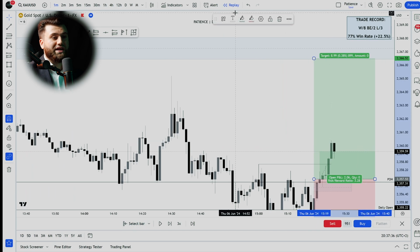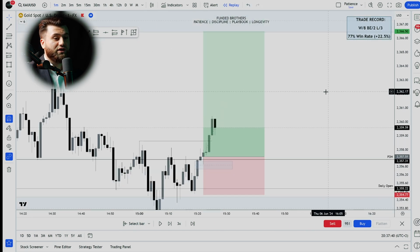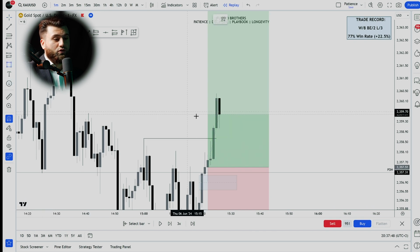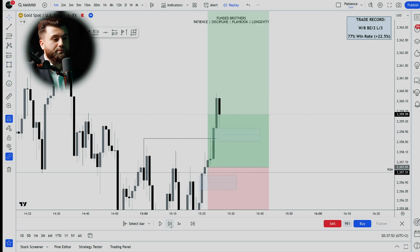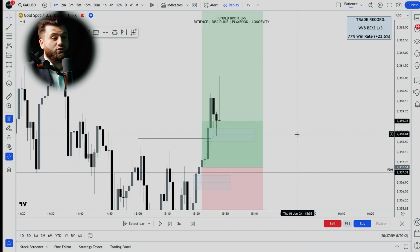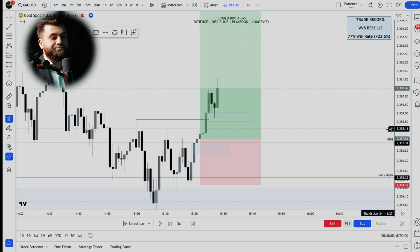So how did we manage this trade, guys? This is really important. How did I manage this trade? So the way I managed this trade is the following. Look at that imbalance. So this imbalance got respected. Didn't get tapped quite, but now it got tapped, closed above. Perfect. Respected the imbalance, so nothing to worry about at this point.